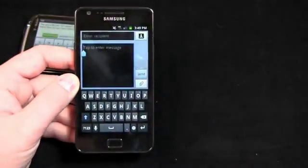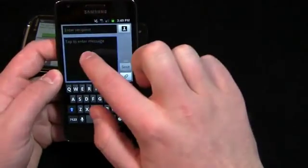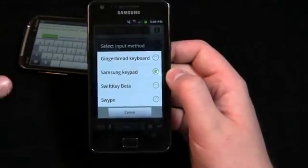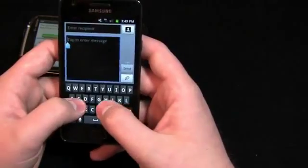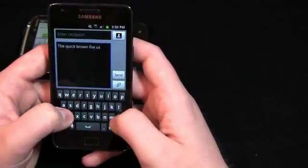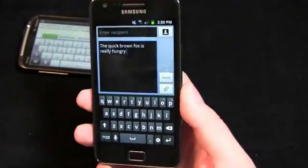And if you've seen TouchWiz devices in the past, this looks totally different. It has, again, an iOS look and feel to it. But here's the Samsung keypad, and it comes with Samsung and Swipe out of the box. SwiftKey and Gingerbread are two that I've downloaded from the Android market. Samsung and Swipe are the two that come out of the box. So if Swipe's your thing, that's on here. But we can say, the Quick Brown Fox is pretty hungry. Really hungry because he has not had lunch today. The Quick Brown Fox is really hungry.